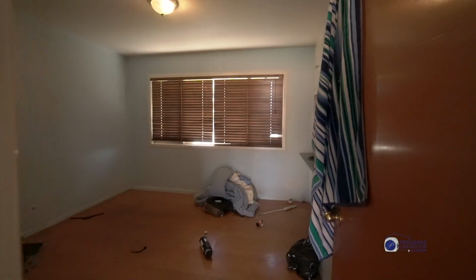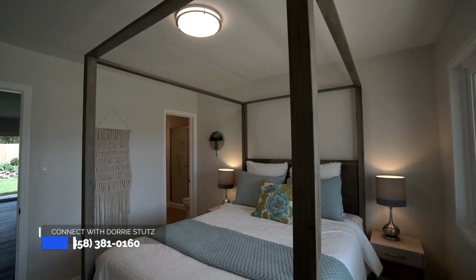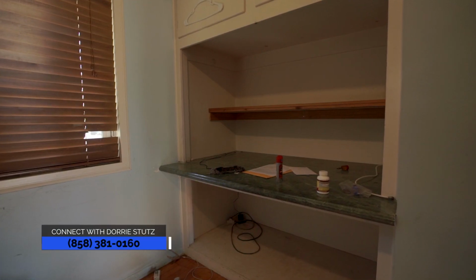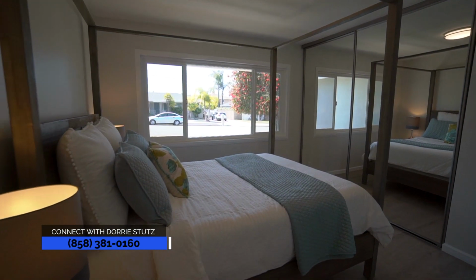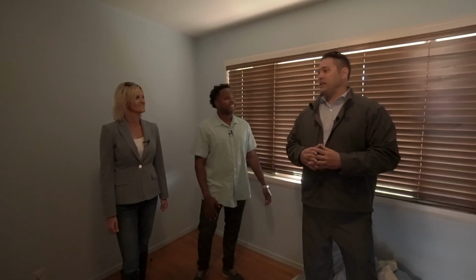Come this way, watch your step. This is the master bedroom. Yeah. And what's going to be taking place here, Dorrie? Well, definitely new flooring, paint, and Tony, we're gonna have to tear that out and make it back to a closet. So the party bath. I still don't know what that means. Give us the rundown. It's a great shower. I'll let you guys lead the way.